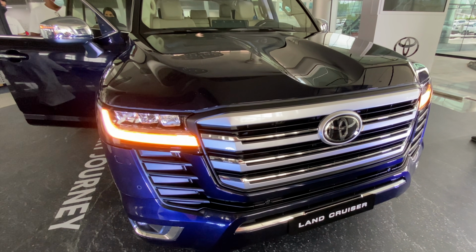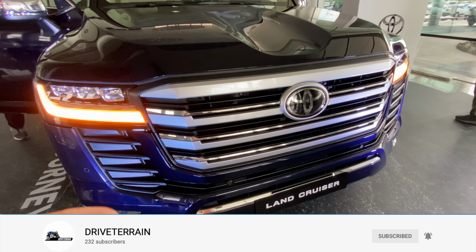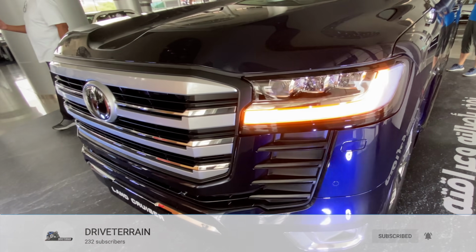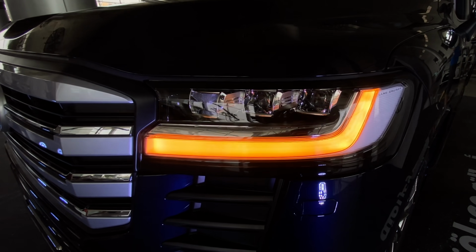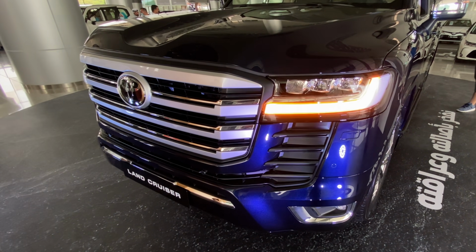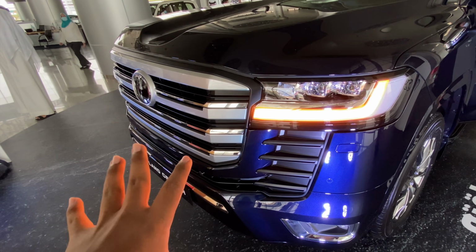Today we're having a first look at the 2022 Toyota Landcruiser 300, and right now in front of us we have a VXR model, and that's where you can see the LED lights and also these cool swiping indicators. So it's a pretty fancy car. Prices and all will come to in a moment. So right now let's have a quick look at the car.